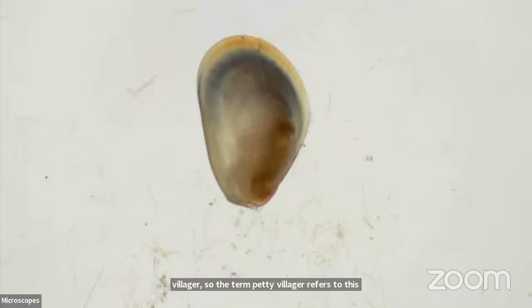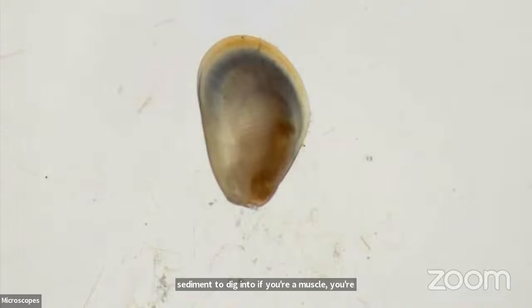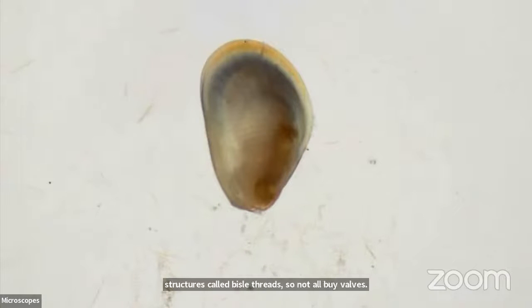At this point in the clam or the mussel's life cycle, they are looking for a place to live. So if you're a clam, you're looking for nice sandy sediment to dig into. If you're a mussel, you're actually looking for rocky intertidal, which you would then attach to using structures called byssal threads. So not all bivalves live in the same kind of environment.